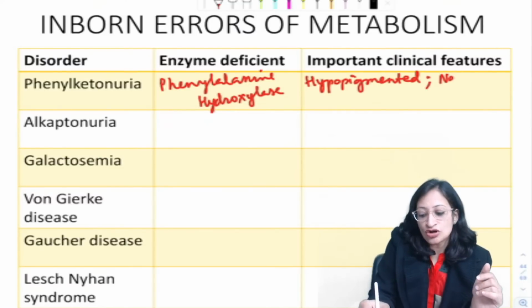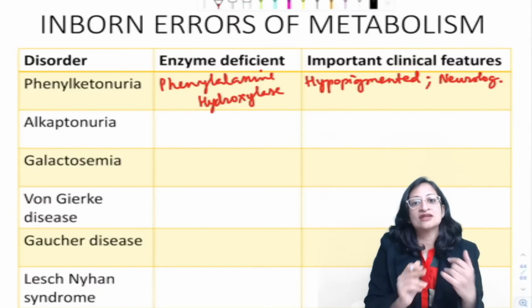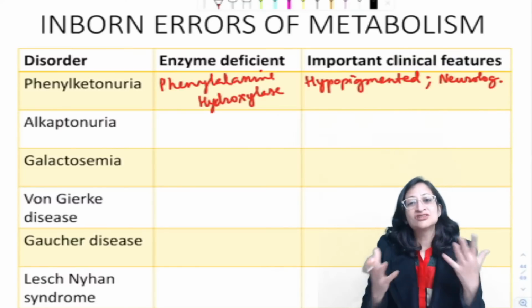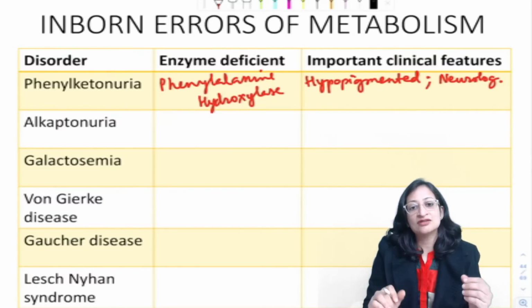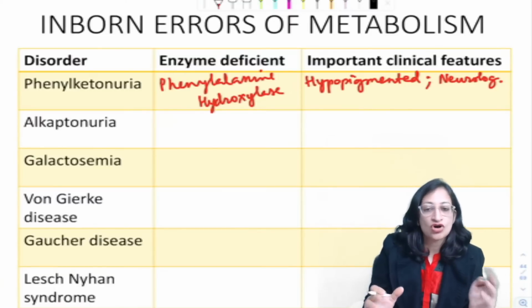They have some neurological features because of the accumulation of phenylalanine and its metabolites. There can be intellectual disability, spasticity, seizures, and so on. So neurological features are there, and there can be a typical mousy odor of the urine or body fluids.